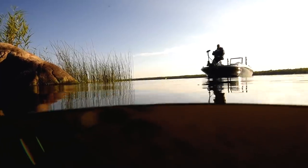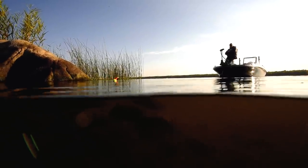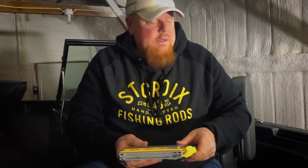And so I'm pitching, but you want that jig to stop for a second and twitch it, and then move it. So that's a great search tool. It's hurry up and stop. Let the crappie come in and look at it.